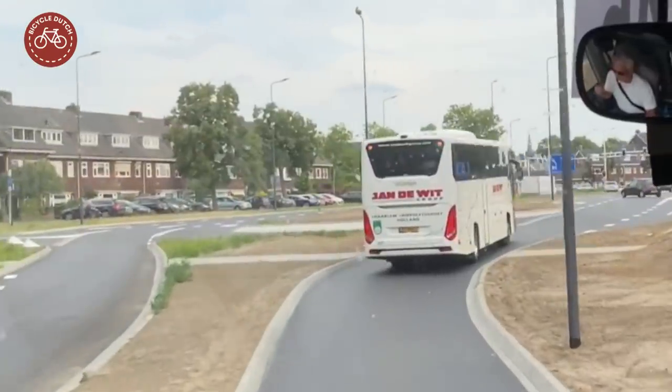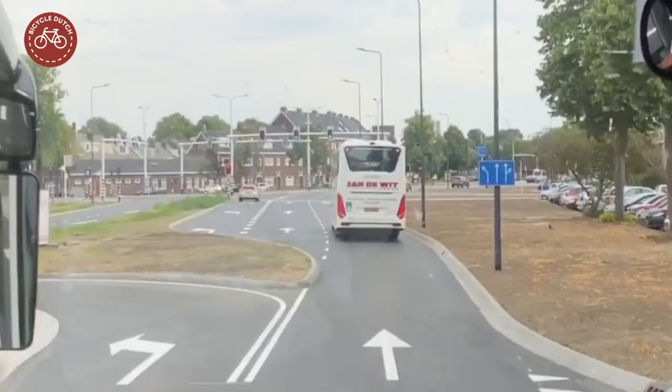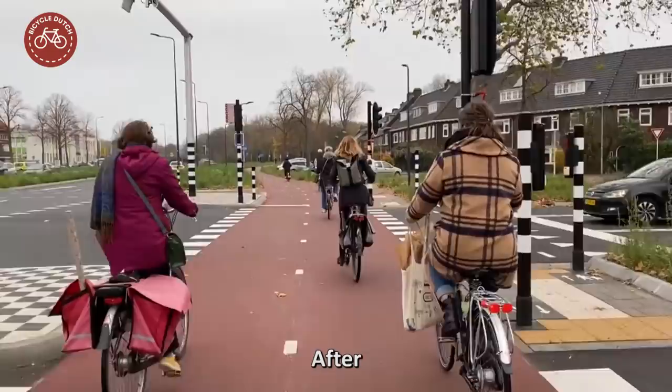This is an important distributor road in Sertogenbos. It looks wide, but it was reconstructed recently. And there's now considerably less asphalt than there was before the redesign. The cycling infrastructure was upgraded in the same project. Because this is also a main cycle route into the city centre.